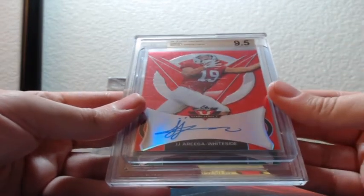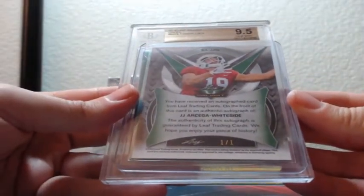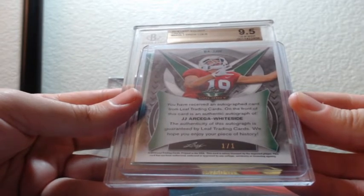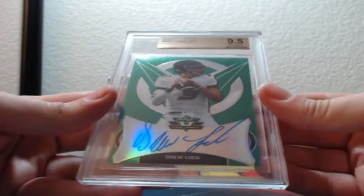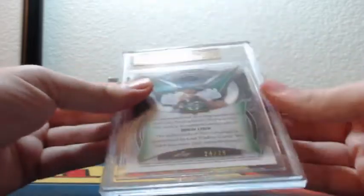Red, J.J. Arcega-Whiteside, on-card autograph. He is on the Philadelphia Eagles, and that is a one of one, ladies and gentlemen, on J.J. Arcega-Whiteside. And for the Broncos, Drew Lock, 9-5-10. Green. Drew Lock. That is 24 of 75.